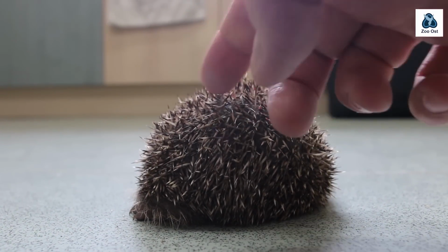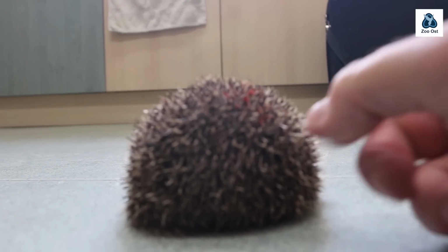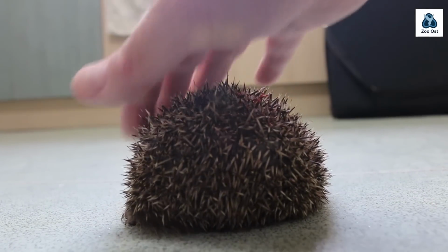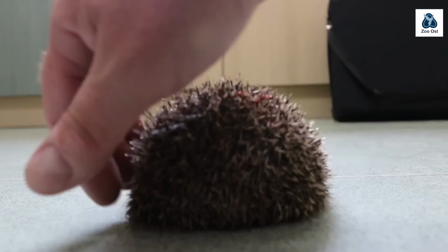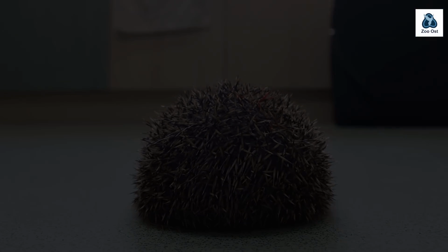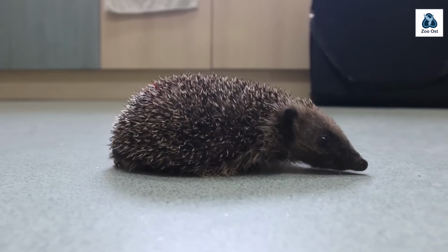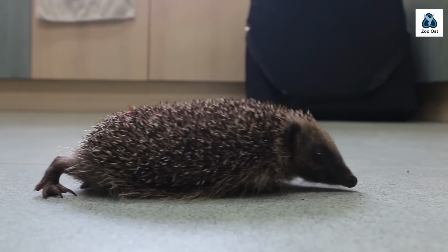Now, in order to see what the problem is, it's always a good idea to try and watch the hedgehog moving. And hedgehogs are wild creatures and they are often very shy. So here I am using a technique we often use, which is called tickling the spines, and in most cases it will encourage the hedgehog to move. You'll notice a little bit of red on the spines. That is actually nail polish used to identify the different hedgehogs when we have more than one per kennel.